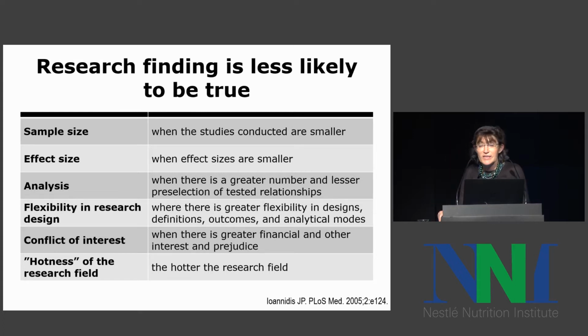So, for example, when you look at the sample size, when the conducted studies are smaller, they're less likely to be true. Effect size: when effect sizes are smaller. Analysis: where there's a greater number and lesser preselection of tested relationships. If you are looking for such a long time, eventually you will find something, like fishing for significant effects. Flexibility in research design: where there is greater flexibility in designs, definitions, outcomes, and analytical methods. This is one of the reasons why it's so important to publish the protocol of your study, because then the possibility for manipulation is much smaller.